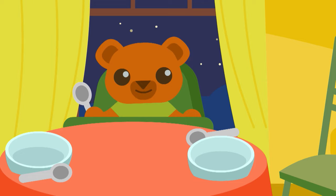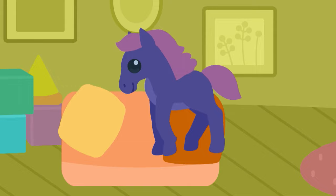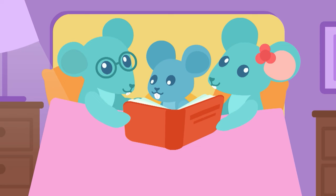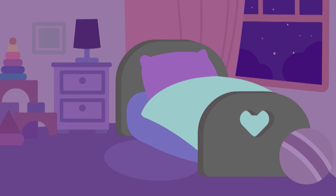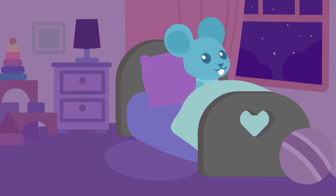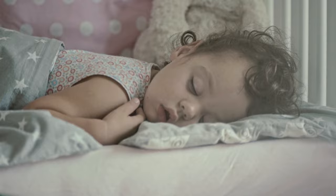Like Bear Cub, you've had your food. It tasted really good. Like Pony, you used your comb till your hair it really flowed. Like Mouse, your book you read. Then good night, you said. Then you jumped inside your cozy, comfy bed. The perfect place to rest your sleepy head. Your cozy, comfy bed. That's us!